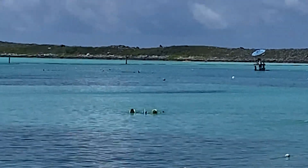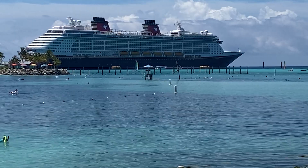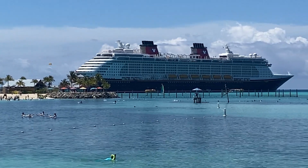So if you're looking for certain things, you can go out there and find them. But it was really fun. We're glad we did it. And we got a great spot on the beach here. Doesn't seem very crowded. I know it's only 60%, but it seems very nice.